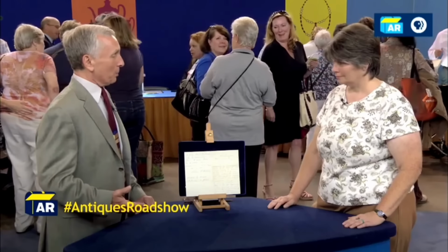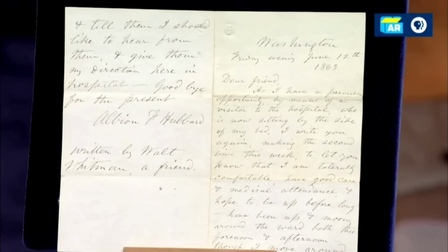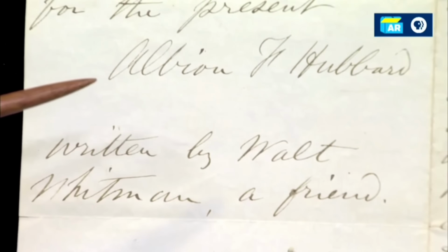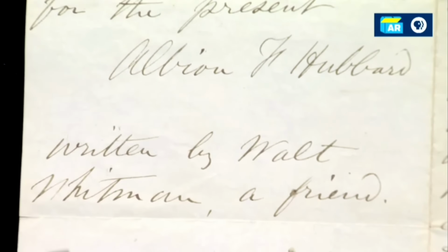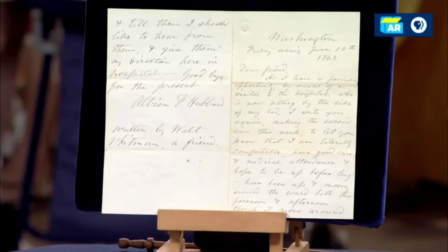This letter was signed by Albion Hubbard, who you'd think wrote the letter. But when you look at the bottom of the letter, it is written by Walt Whitman, a friend. It was a sorrowful letter sent by an injured soldier to his family, but he eventually died 2 weeks after. Walt Whitman's letters were very interesting, especially when talking about literature. A reasonable retail price for this item would be, I would easily say, in the $8,000 to $12,000 retail range.